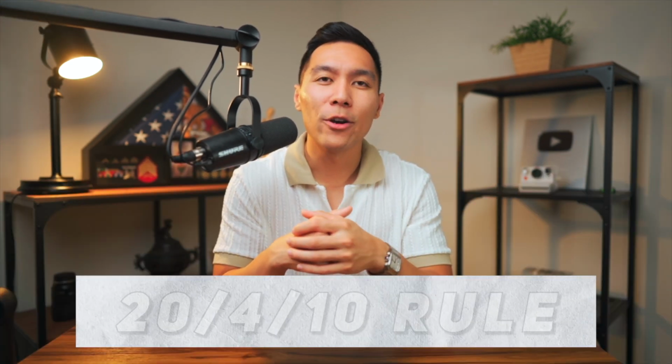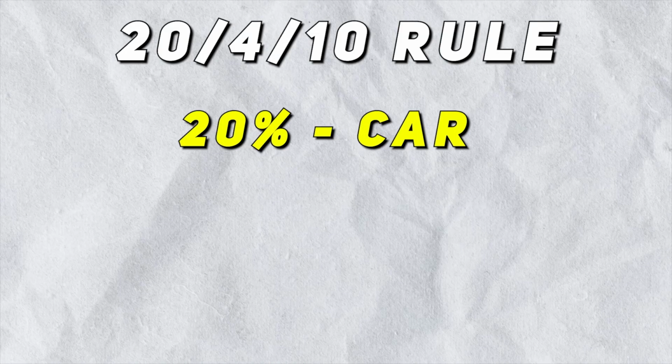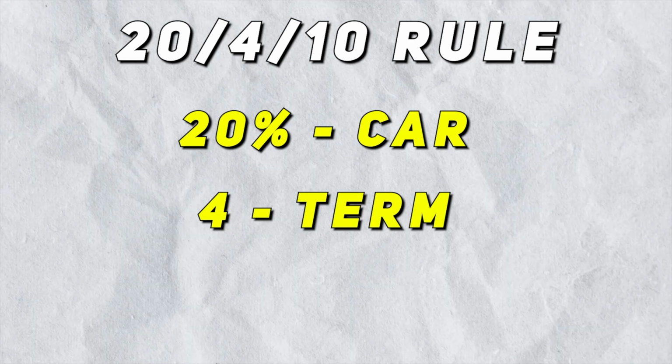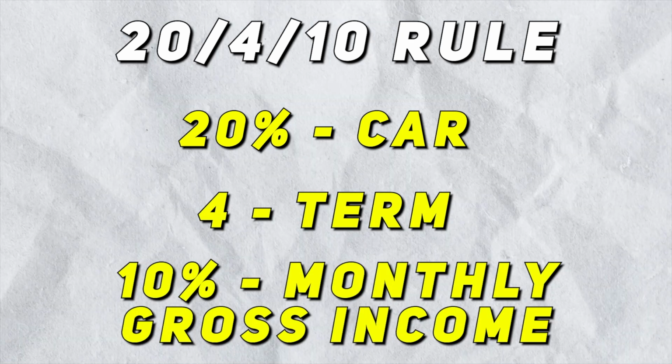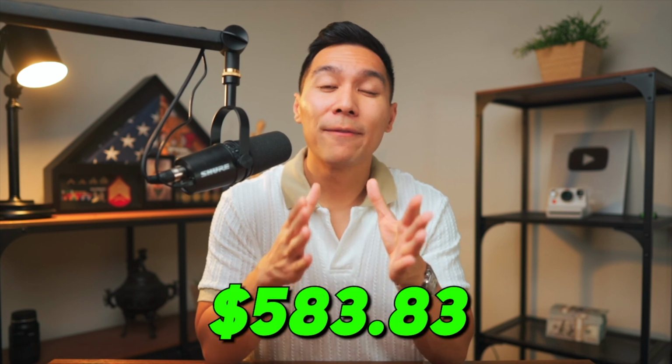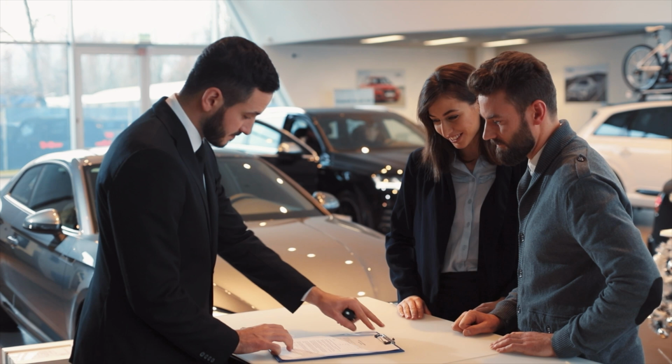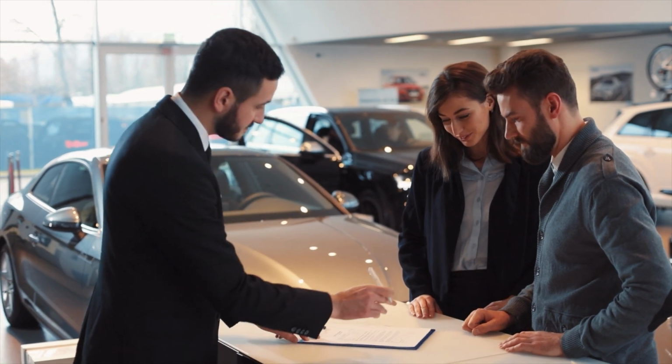The next golden standard is the 20-4-10 rule. The 20 represents that you should put down 20% for the car. The 4 is the maximum term length that you should aim for. And lastly, the 10 represents 10% of your monthly gross income. So for example, if you make $70,000 a year, the maximum car payment should be $553.83.